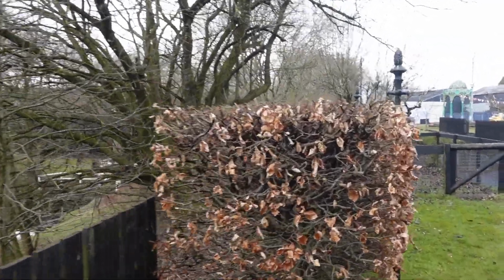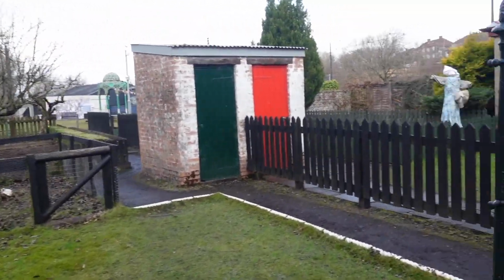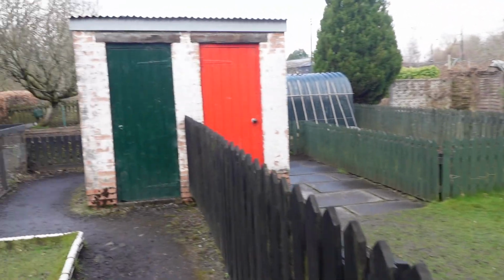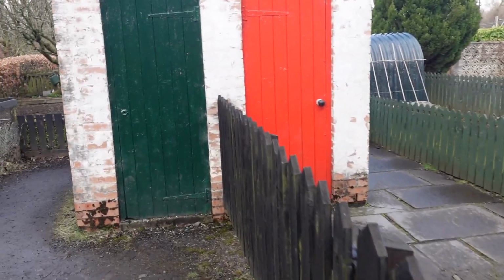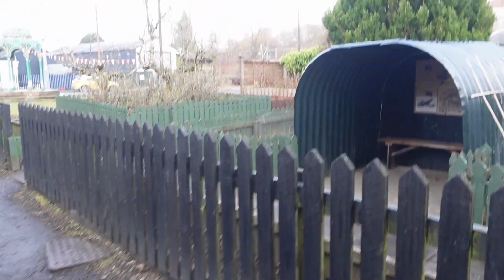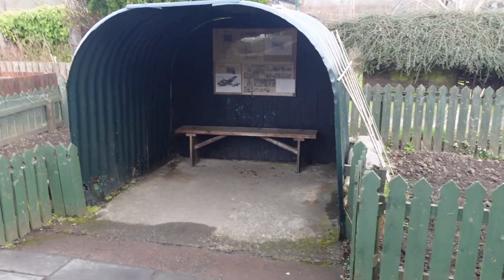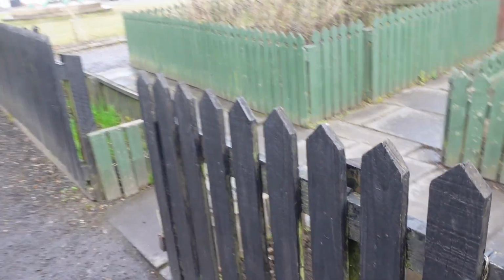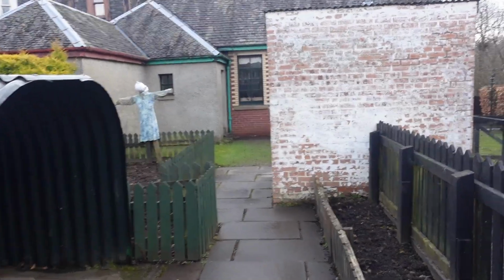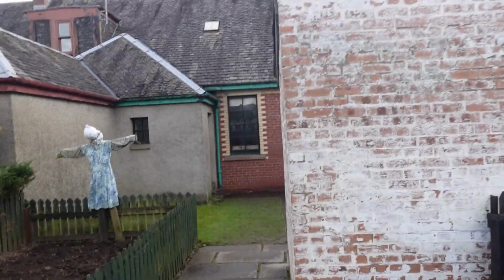Let's check the back gardens of these homes. Now, I grew up in something similar to this. This feels like me in my younger days. Not quite the shelter, but the bomb shelter is there. The fencing, the paths, the feel, and this kind of look is very similar to when I was very young here in Scotland.